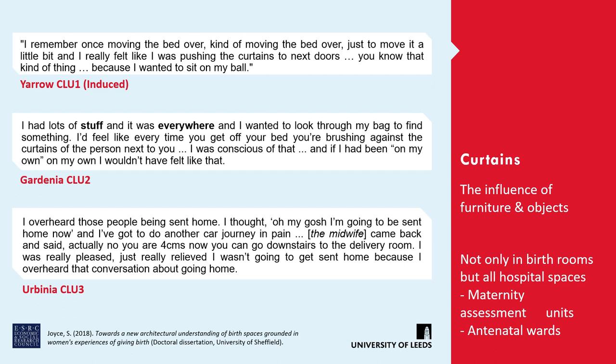Curtains play a really important part in how women experience hospital spaces with curtain bays. Design guidance doesn't cover ward spaces as spaces where women might labour, but many women used curtain bays during maternity assessment, in labour and when induced. In these rooms, through the curtains, they could hear other women's stories taking place through conversations, as Abinia describes in the bottom quote.